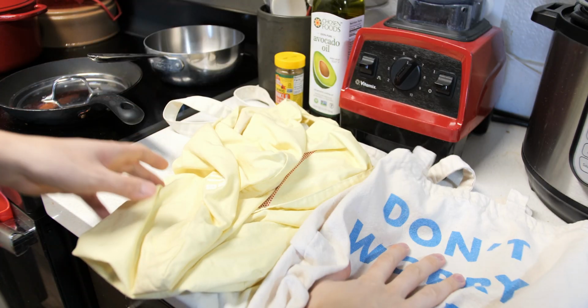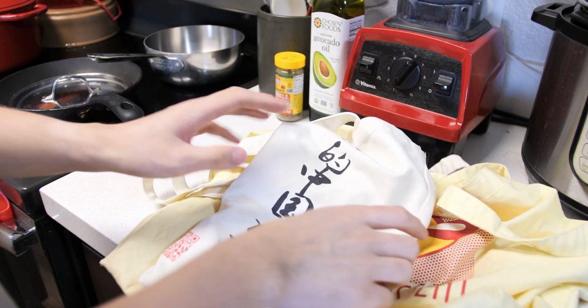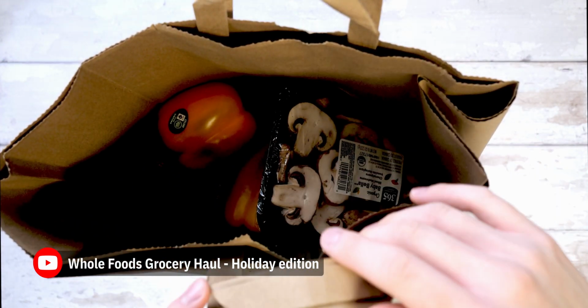Next up is reusable bags, or tote bags as they are commonly called. I have a few of these that I use in rotation whenever I go out to buy stuff, and other than takeout, it's been a long time since I've brought home a plastic bag. In the past, I used to think paper bags that more and more retailers are now using is a good substitute for plastic bags, but as it turns out, paper bags are actually more harmful to the environment, and as I've shown in my grocery haul videos, they are rather flimsy.